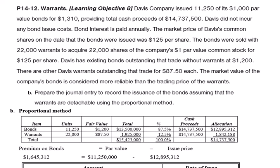Okay, so in this instance, we've got the 11,250 bonds with a fair value of $1,200, and that gives us $13,500,000 when we do the multiplication. Now, if you're wondering where the $1,200 came from, it's right here. They had existing bonds outstanding that trade without warrants, so we have a value for the bonds. And then we issued these with 22,000 warrants, and they have outstanding warrants that trade for $87.50. So we've got a fair value that we can use there. We multiply across, and we can figure out the percentage of the total, right? And then we can take the cash proceeds and do the proper allocation.